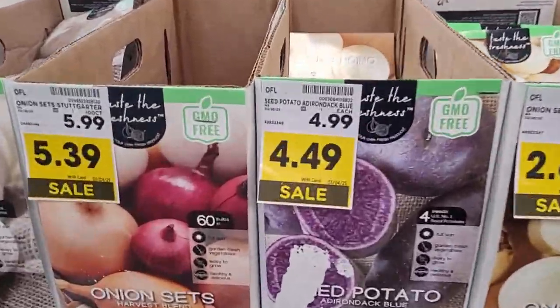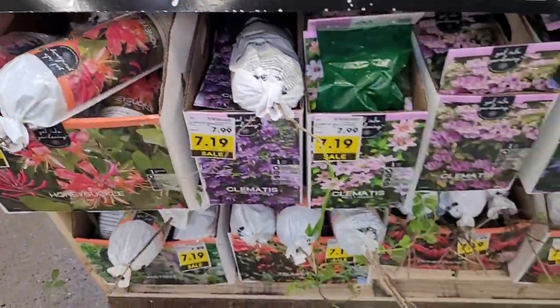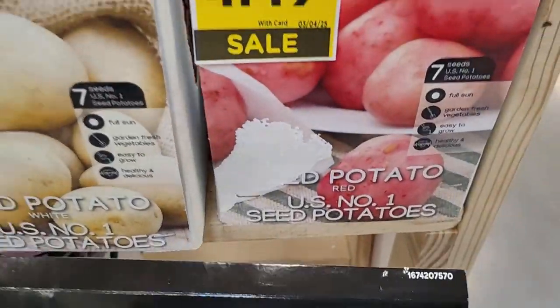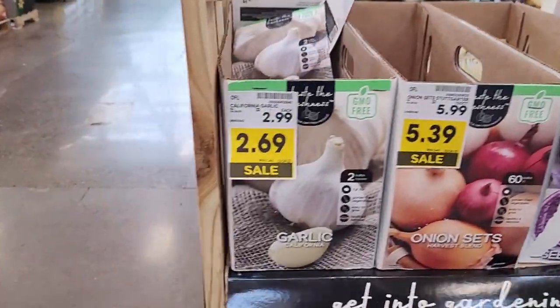It's that time of year at Fred Meyer and so many other places where garden stuff is out on display, and I am so excited because it just gives me that feeling of spring is here. Spring is so near. I could feel it in my bones.